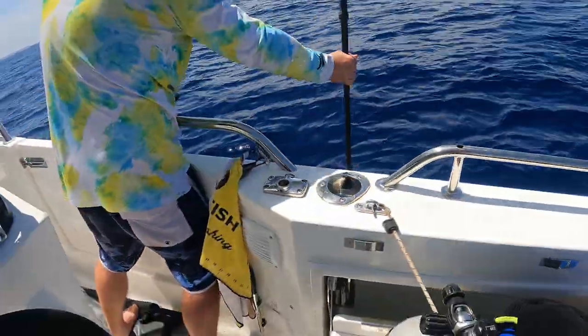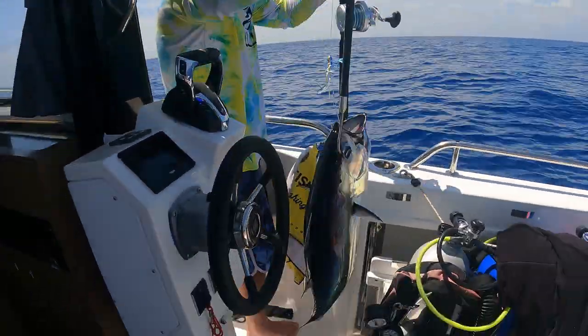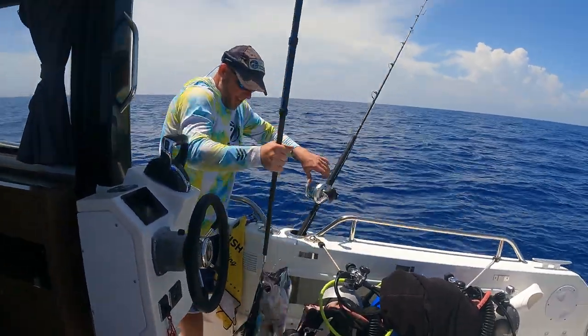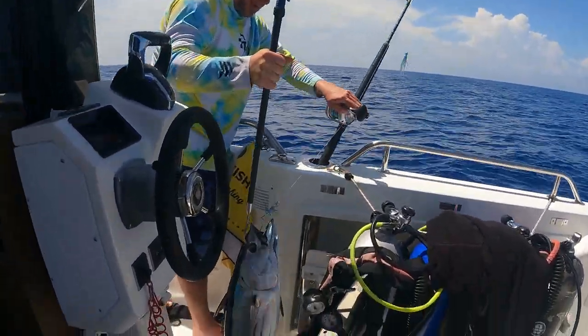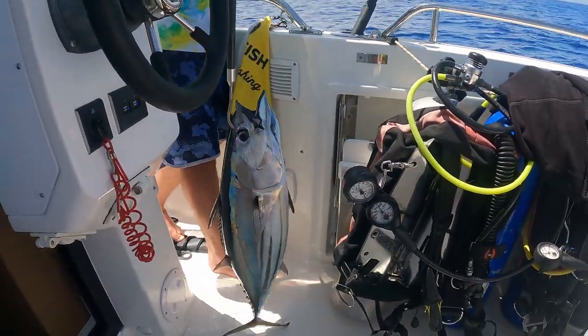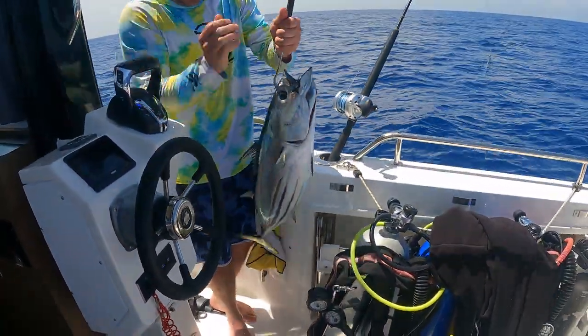Alright. Oh my god. Can you get him in? Don't lose him. Wow, that's a big one. It's not a blackfin. They're funny stripes. Look at that guy. Oh, there he is.